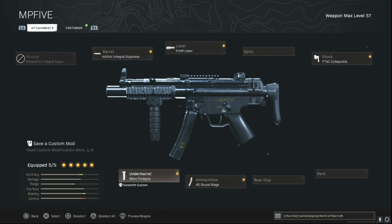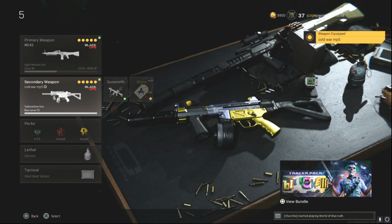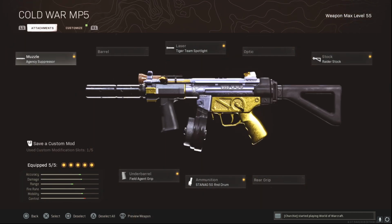However, there is another option, and that is the Black Ops Cold War MP5. As far as this one goes, I use the agency, Tiger Team Spotlight, field agent grip, 50 round drum, and Raider stock. This weapon is technically a little bit better up to 10 meters. After that, the Modern Warfare MP5 is better. So if you're only using it at super short range, use the Cold War one. That being said, I find it a little bit more difficult to control, the movement not as good, so I tend to lean, lately at least, towards the Modern Warfare one.